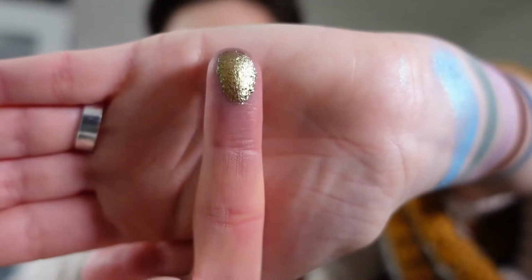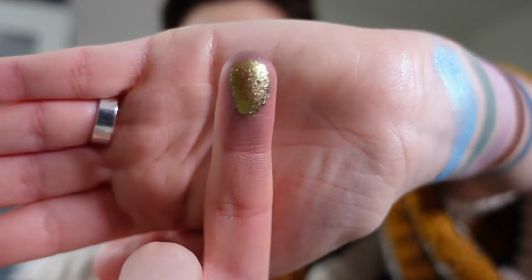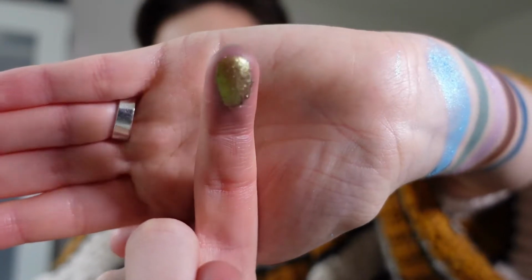We are now moving on to the first multichrome in the palette, and this is Old Mate. It's like an antique gold that shifts to green. A lot of the time we use it in case we forget someone's name.